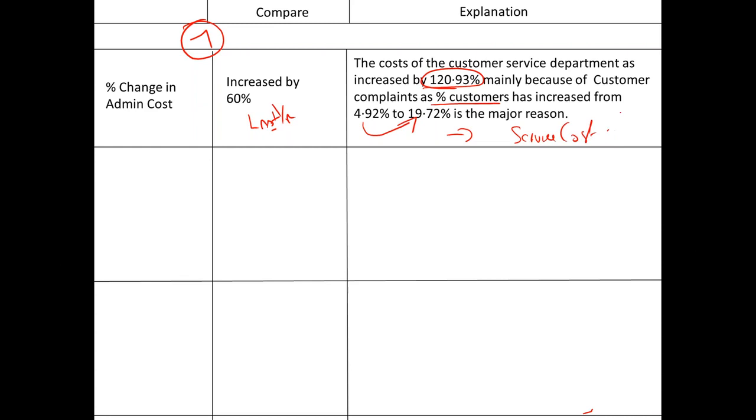And because of this, admin cost increased. Wow, it's so simple. You need to link things directly: the admin cost increased because of the customer service, which is included in this. Customer service increased because of the complaints. As you can see, complaints have gone up from 4.92 to 19.72. This is a non-financial performance indicator that I'm using here.